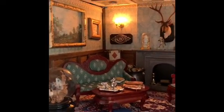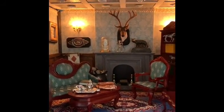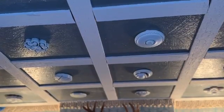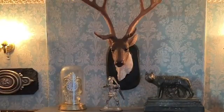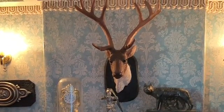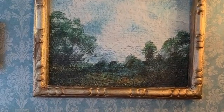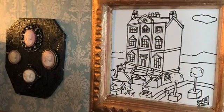For the parlor, we created wood paneling, a coffered ceiling with rosettes, wood plank flooring, and wallpaper reminiscent of the Victorian era. All of the frames were hand-carved and gilded for Ed's pastels and my pen and ink drawings.